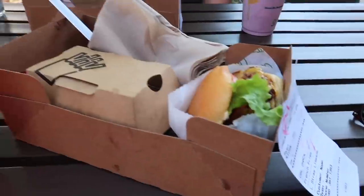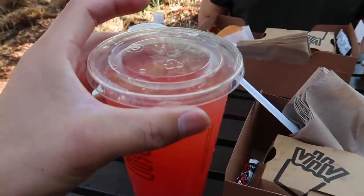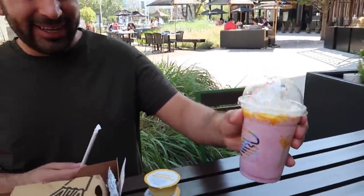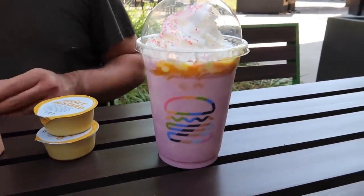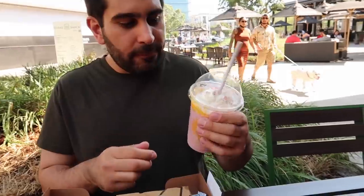We're gonna go and grab Shake Shack again because why not? Oh my gosh, look at this. We got everything. So I got strawberry salted limeade. That sounds really good. I got the pride drink. You got the pride shake from Shake Shack that has like strawberry, mango, what? Passion fruit? Something like that. Something like that. Is it good? Tastes like strawberry. It just tastes like strawberry lemonade. I don't taste the salt.